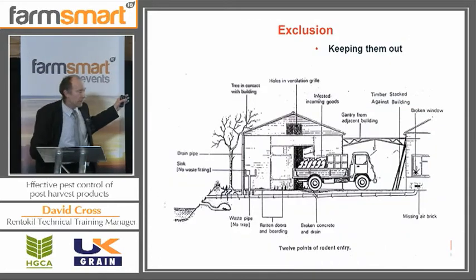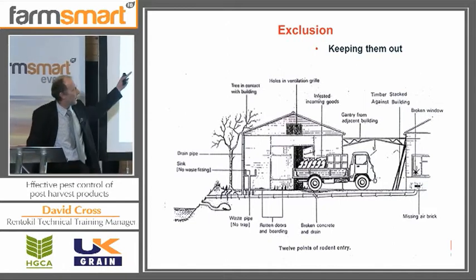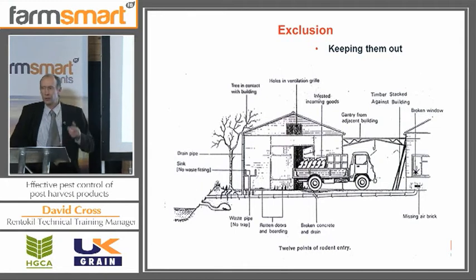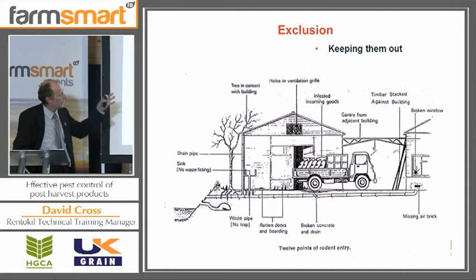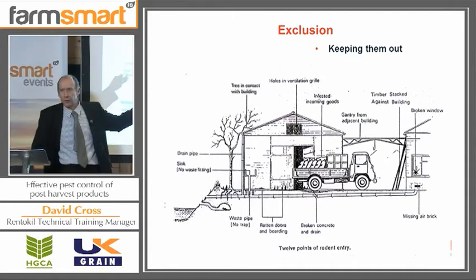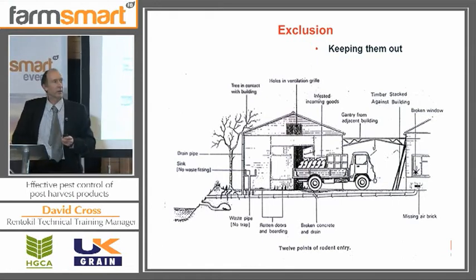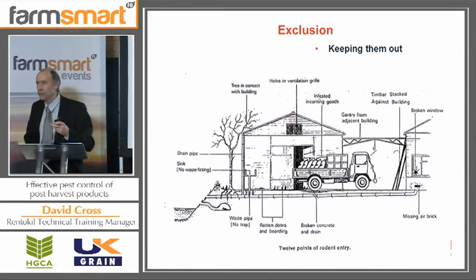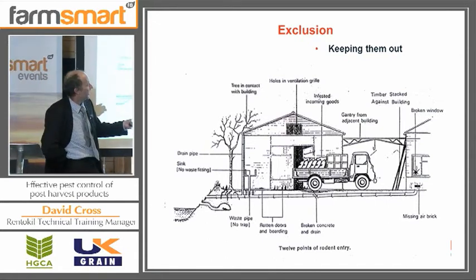This is a typical old-fashioned grain store with 12 different entry points for rodents. But these are the sorts of things that, when you're carrying out your regular maintenance checks on your store, you need to bear in mind. Missing air bricks, excellent. A mouse can squeeze through a 6mm gap to get inside a building. So anything obvious like this, they can get through a missing air brick piggyback, 2 or 3 at a time.